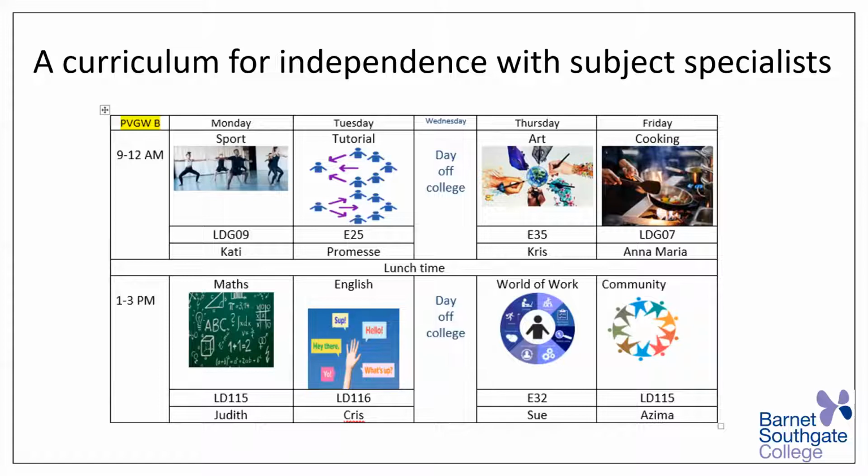So what happens when a young person joins us, they are allocated to the program that's suitable for them, and they will be with us 4 days a week. The lessons start between 10 and 12, and then there is another lesson in the afternoon between 1 and 3. They have a 1-hour lunch break between 12 and 1. What it really means is that students start arriving at college around 9:30.